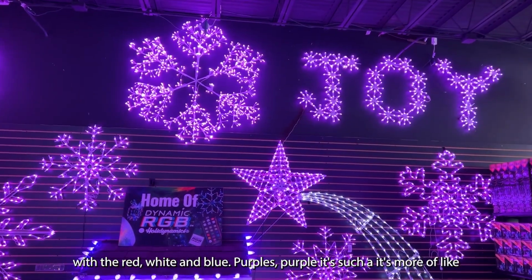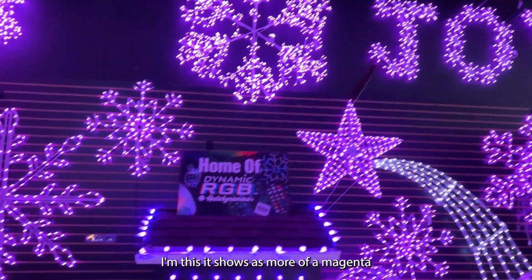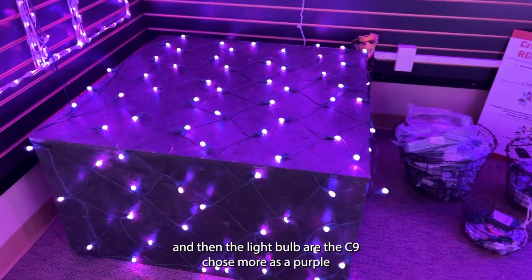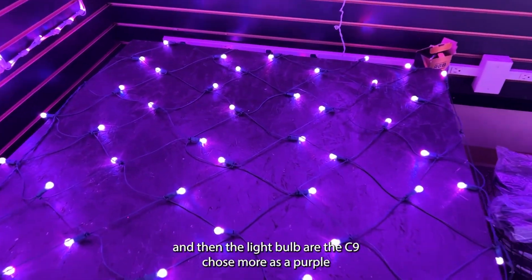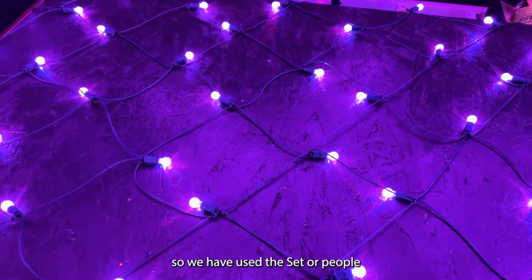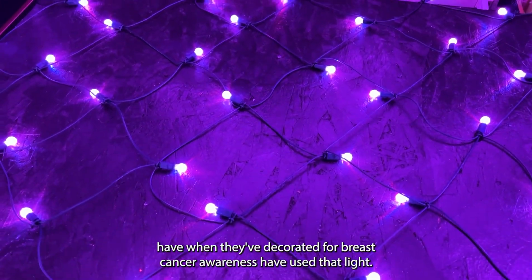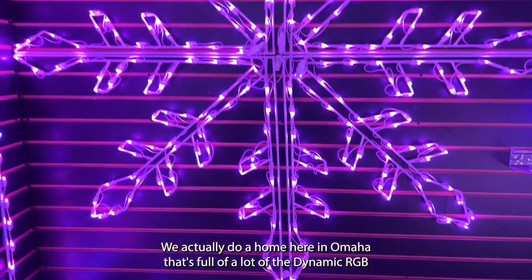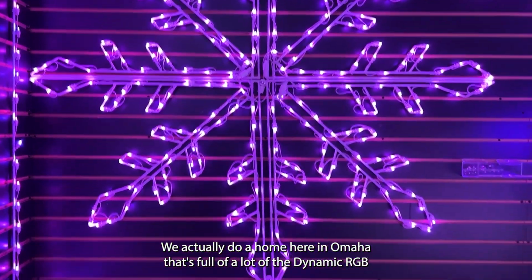Purple's nice. On this it shows as more of a magenta, and in the light bulb or the C9 it shows more as a purple. So we have used this set, or people have when they've decorated for breast cancer awareness, used that light. We actually do a home here in Omaha that's full of a lot of the dynamic RGB.